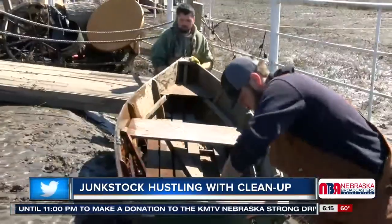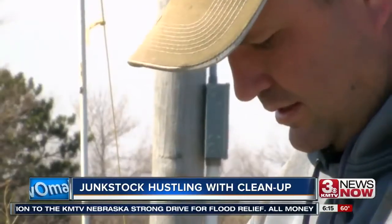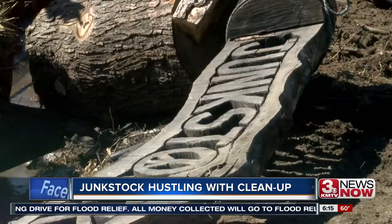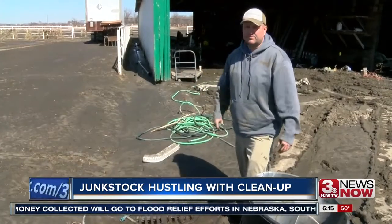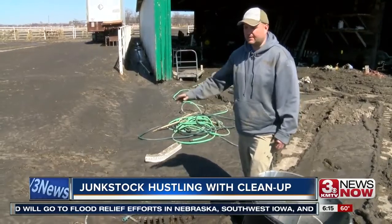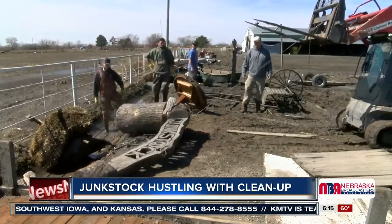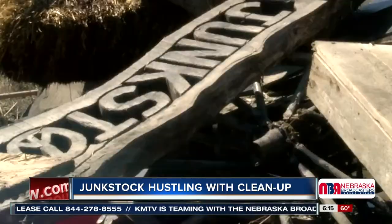Further back, this fence acted as a net for items belonging to the Alexanders and their neighbors. It needs to be cleared before it rains again. And there's a flea market scheduled for next month. And if this creek doesn't get cleared out, this will back up and we'll have another little flood all over again in my shop. John and his brothers cleared items out of the ditch, luckily saving a Junkstock sign that could be used at next month's event, which is quickly approaching for Sarah, who founded this family's business.